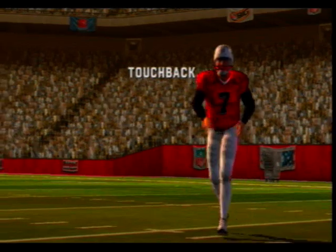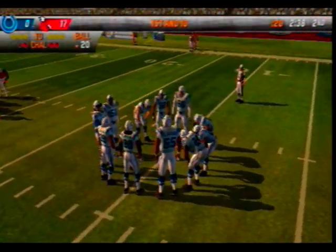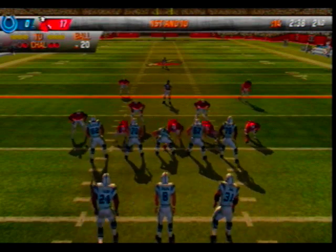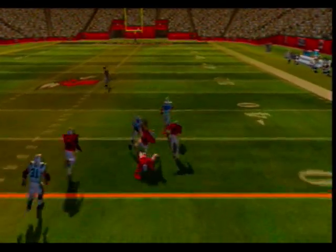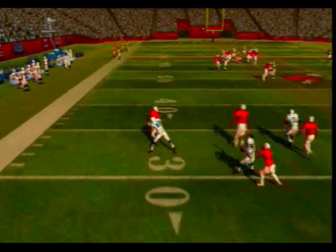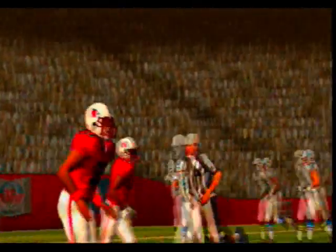That one is out of the end zone. The offense takes over after they were three and out on their last possession. First and 10. Ball on the 20-yard line. Here he goes. Throws it. The 40. Midfield. Fumble. Good play by the defense to recover the fumble.